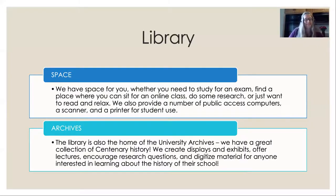So we have lots of different kinds of spaces for you, whether you need to study for an exam, find a place where you can sit for an online class, just do research or read and relax. We have a number of public access computers. We have laptops that are available to borrow. We have a scanner. There is a printer in our outer lobby that students can access 24/7, even if the library itself is closed. We have some spaces available for quiet studying, and then other spaces that are designated for studying as a group where you can have louder conversations theoretically.